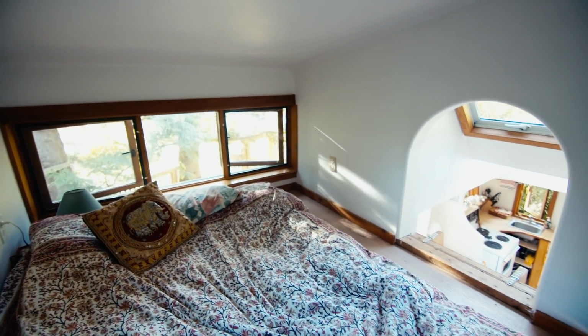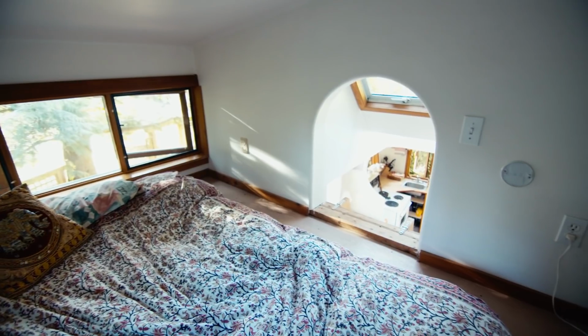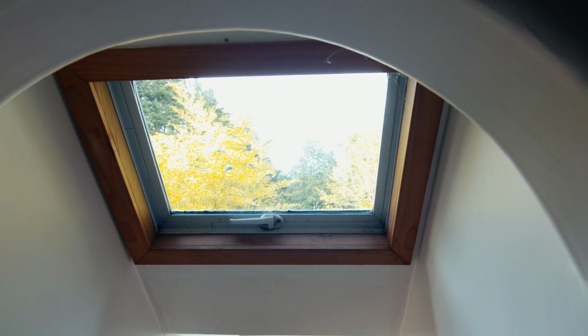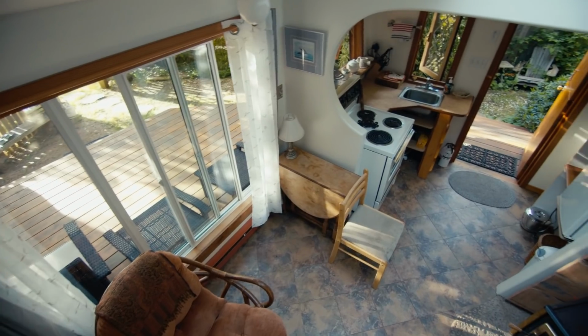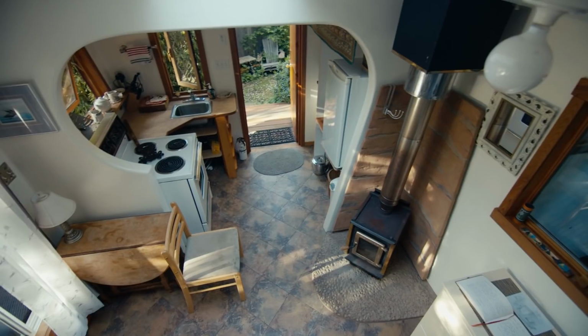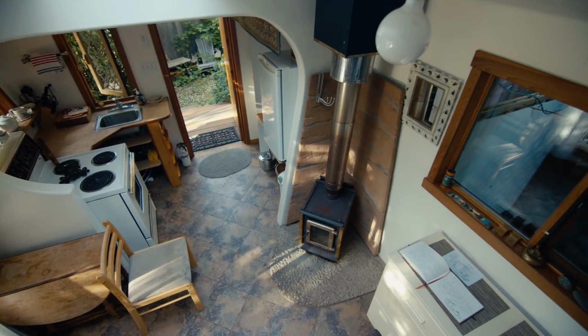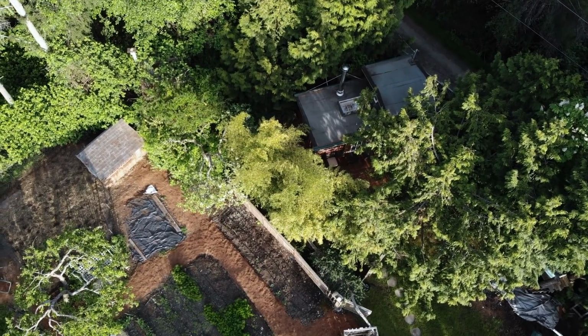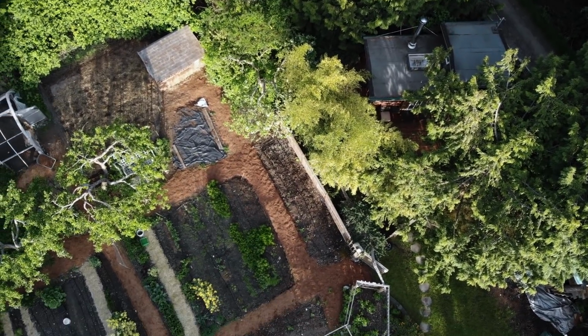There's this little skylight over your head, so there's lots of ventilation in here, and that's so important. You really want to have good airflow when you're in a small space. There are some fabulous ideas as to how to create a space that is really unique to what you like and what you want to do.